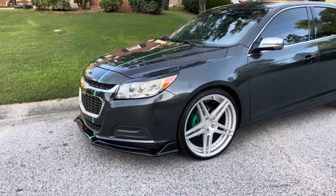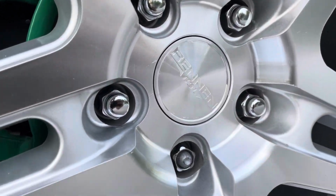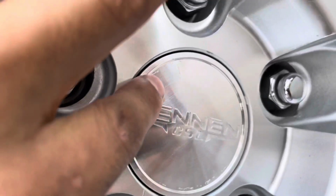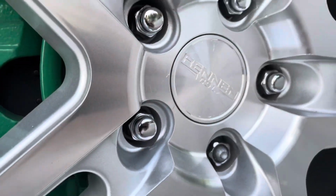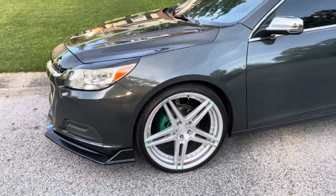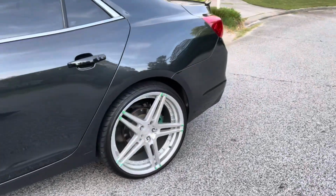All right, so these are the rims. They are 22x9 all the way around. Everybody always asking what are the rims. That stuff right there is just sticky stuff from the stickers on the back of them. I still gotta clean them up nice. I'm pretty sure ain't nobody just about to buy them right now. So, 22x9 all the way around.